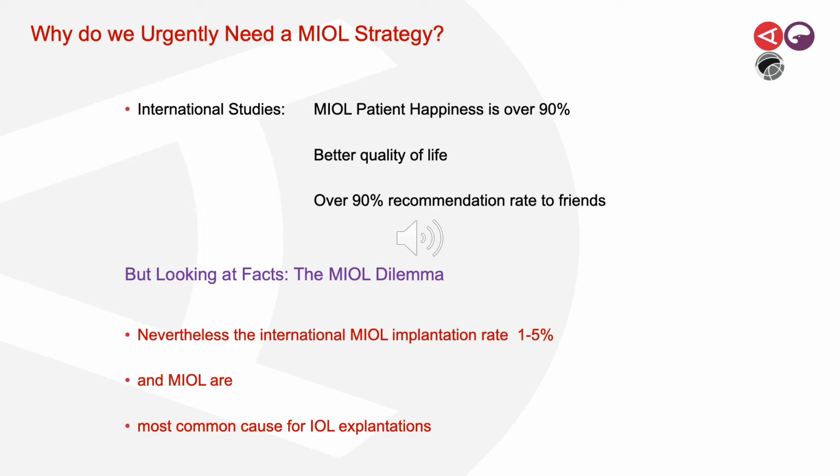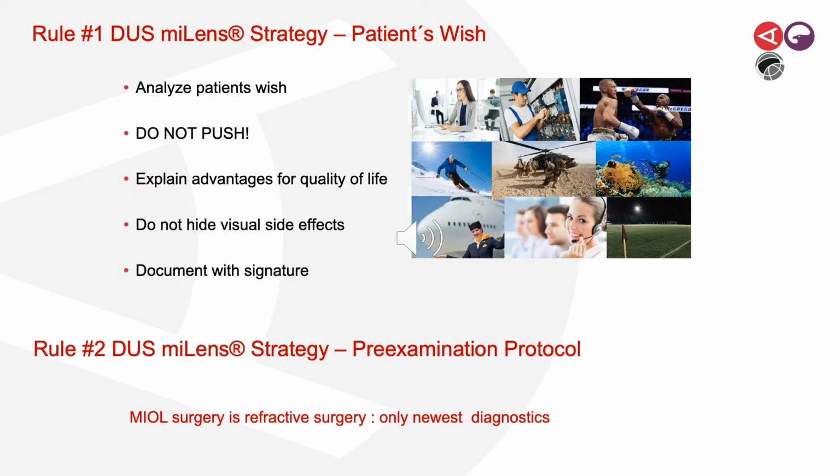But if you have a look at the facts, you can really see the MIL dilemma. Nevertheless, the international MIL implantation rate is only 1 to 5%. And multifocals, on the other hand, are the most common cause for IOL explantations. So let's have a look at rule number 1 of our Düsseldorf miLens strategy.